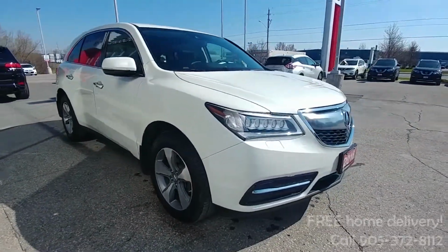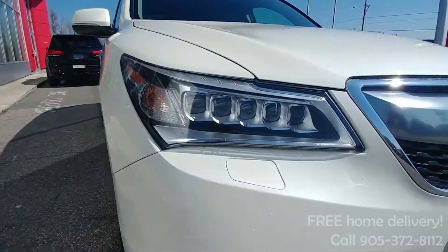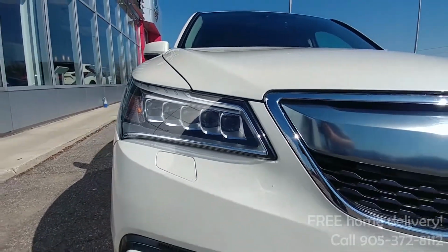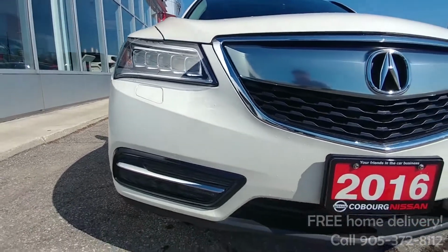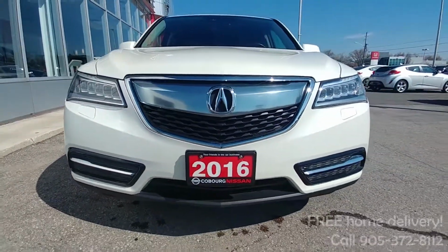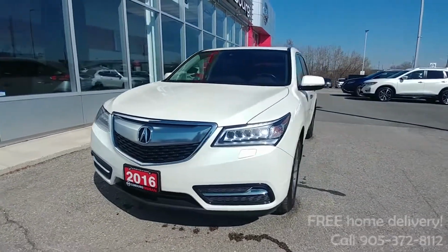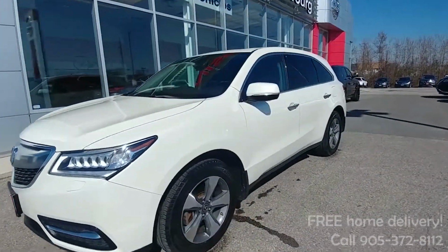Coming around the front, got these beautiful LED jewel headlights. These are very unique to Acura. You don't see a lot of other manufacturers with those. Nice chrome grille and a really cool stance on the MDX for sure. And like I said, a 3.5-liter V6 power plant underneath the hood.